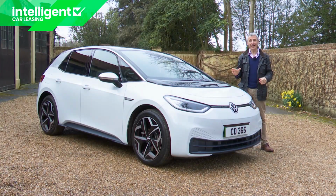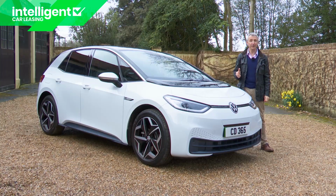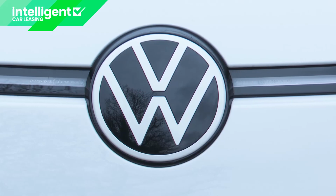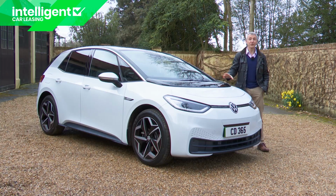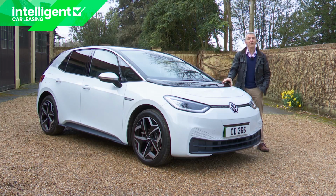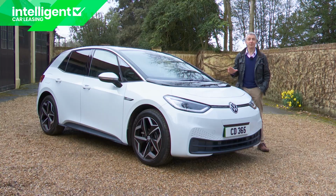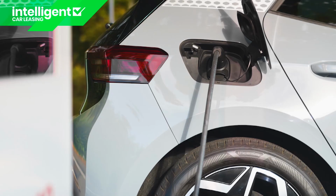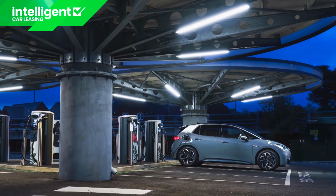Choosing an ID.3 can initially seem likely to be a complicated process with all the various battery sizes, electric motor outputs, charging issues, trim options and possible accessories. Although Volkswagen has done its best to try to simplify the process, we're going to try to simplify it even more. All variants use the same single-speed automatic transmission and all support the main charging options which will be available to you. 7.2 kilowatt one-phase or 11 kilowatt three-phase AC and 100 kilowatt DC charging.